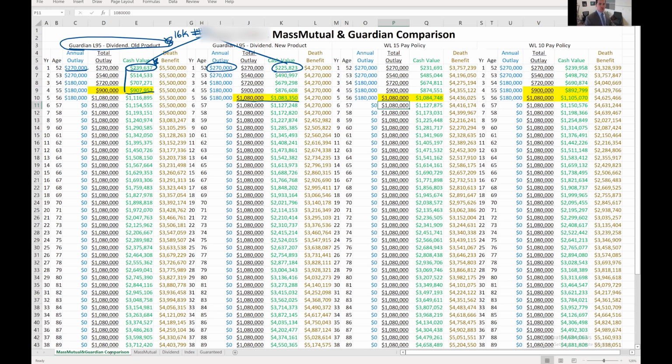So long term, we know the new one produces stronger cash values based on the non-guaranteed dividends. Guarantees, that's not the case. But let's progress over to the right. 15-pay product.